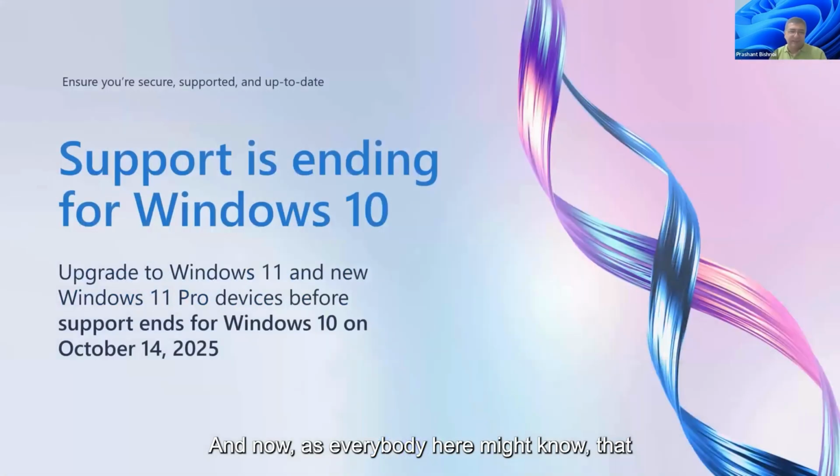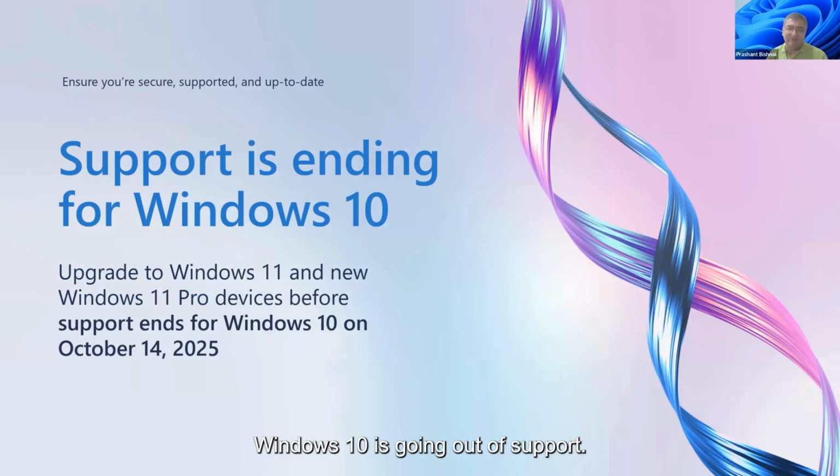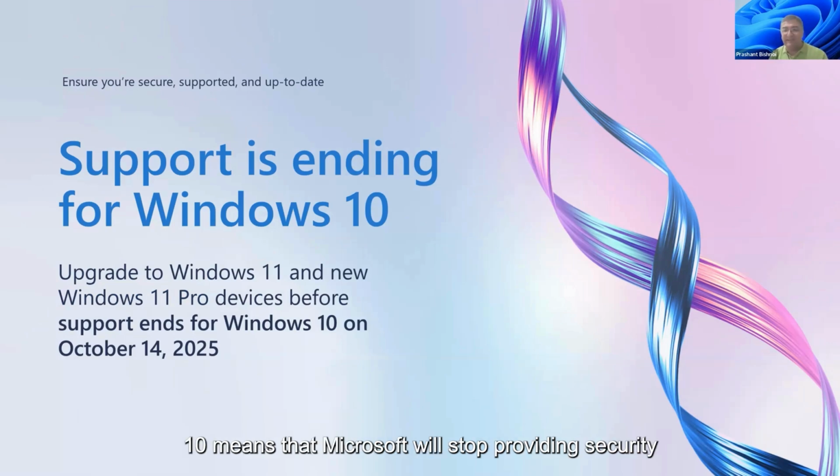As everybody here might know, Windows 10 is going end of support. Every 5 to 6 years, a version of Windows reaches its end of support date, and this year, on October 14th, it's Windows 10's turn. The end of support for Windows 10 means that Microsoft will stop providing security updates and technical support for the operating system.